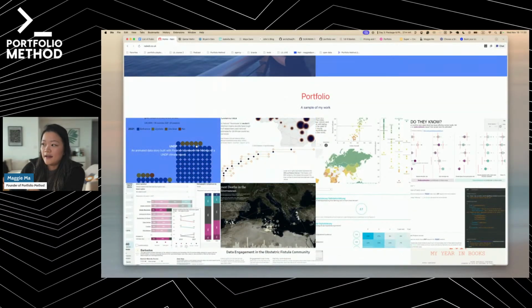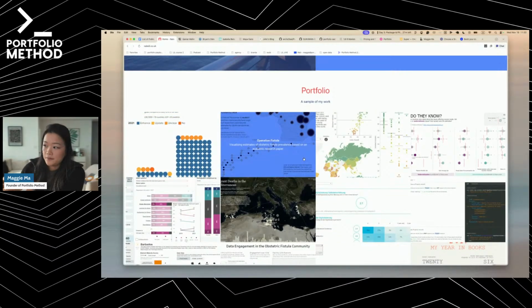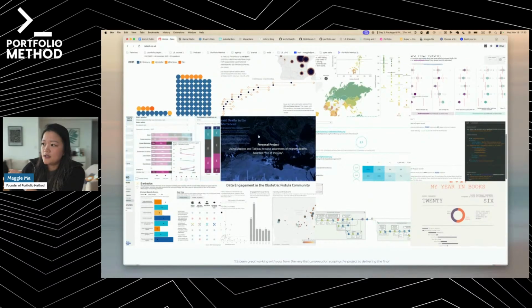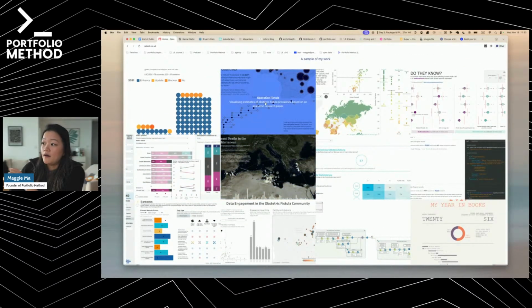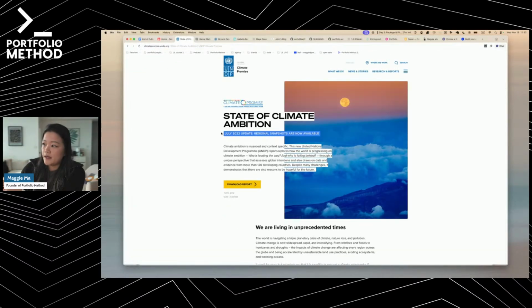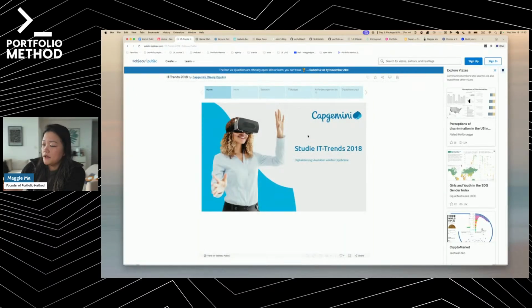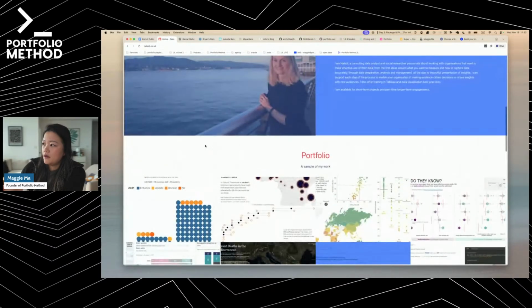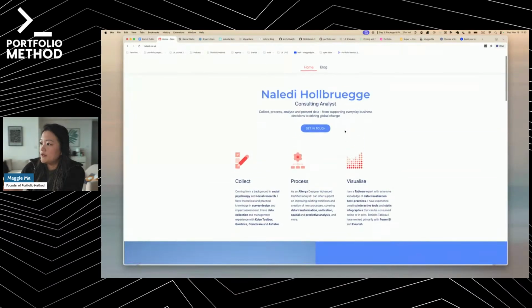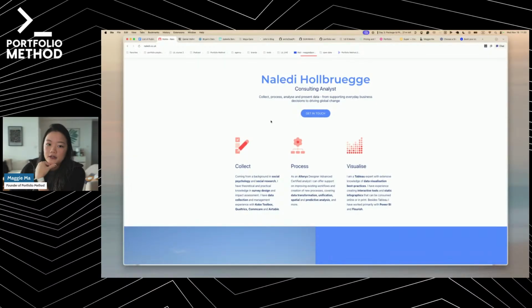I really, really love the setup of this. Everything that she has done is in Tableau, and so she's putting all of these visualizations on the screen. When you hover over it, you can see what it's about. When you click on it, it takes you to the Tableau site, I believe, to see what she built, which is really cool. And it fits with her profile as well, because I saw somewhere she was a consulting analyst, but also a data visualization specialist.